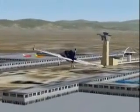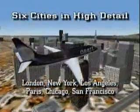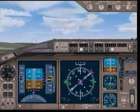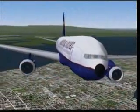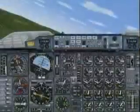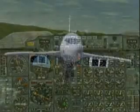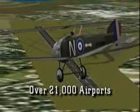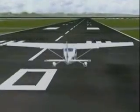Fly in stunning 3D aircraft anywhere in the world, including six major cities captured in high detail. And now, fly two of the most sophisticated aircraft in the sky, the Boeing 777-300 and the Mach 2 British Airways Concorde. Both accurately modeled right down to the instruments in the cockpit. Airports? We've added a few. Now you can land at more than 21,000 airports, almost any airport in the world.